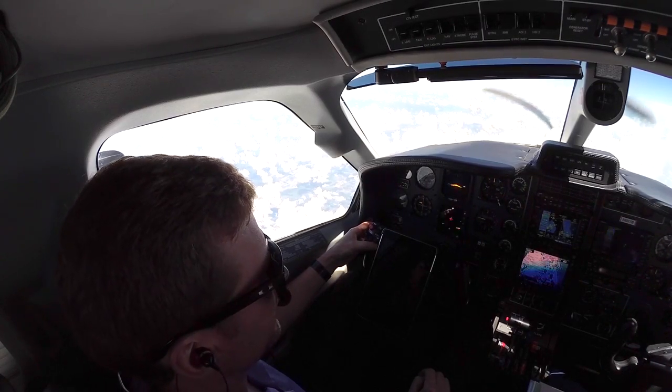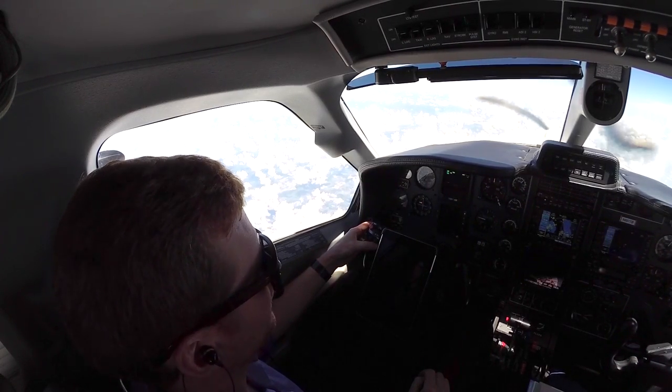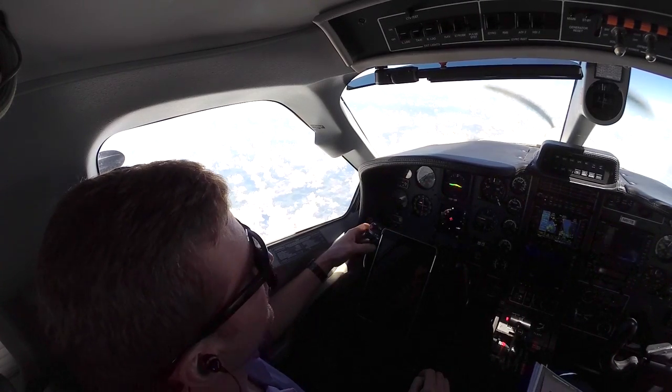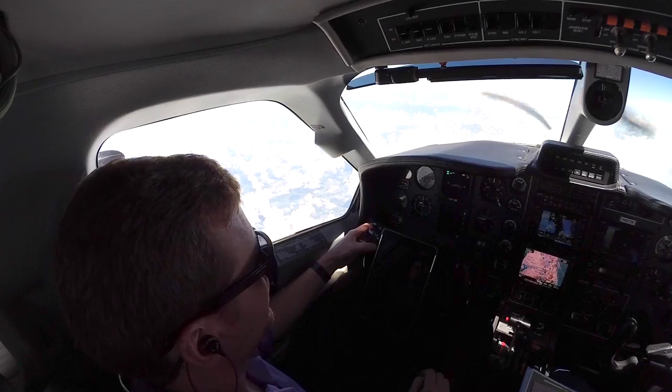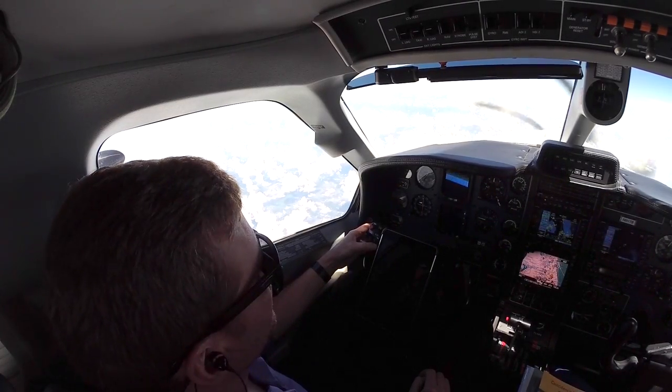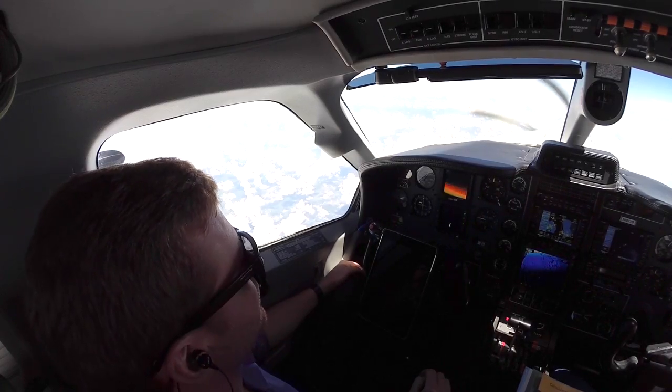Miami, November 851 Tango Bravo, our magnetic heading to Craig is 010. I'm sorry, who was that? Miami, that's November 851 Tango Bravo. Our magnetic heading to Craig is 010. 010, thank you very much.